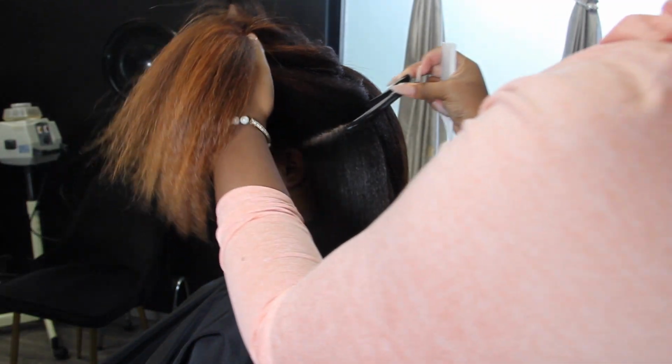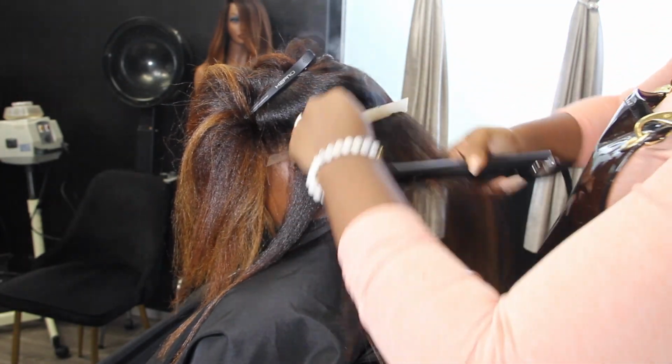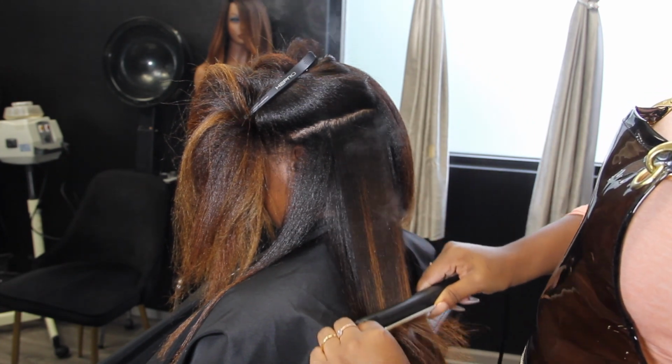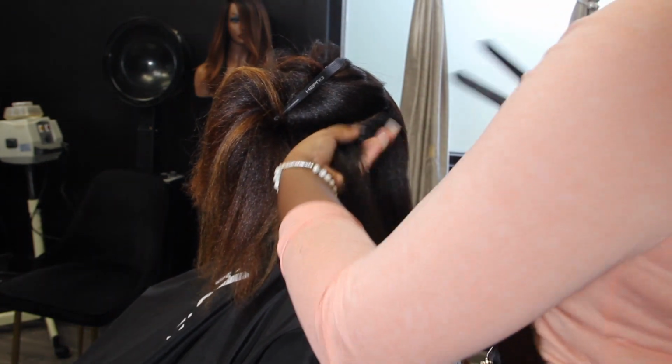So y'all see that front piece though, it came out pretty good. You know, I don't even know what shade that is. I've just been mixing up stuff sometimes, y'all, but hey, I rock with that. So getting ready to press her out. And, you know, her hair feels like butter. Like, it feels so silky, so soft.